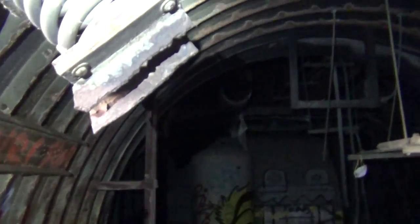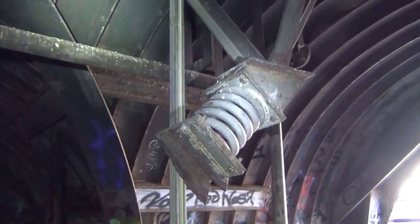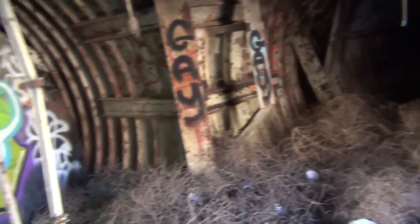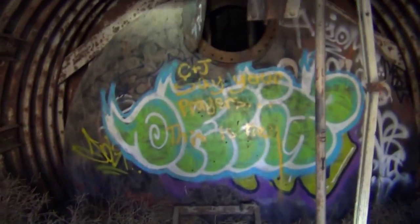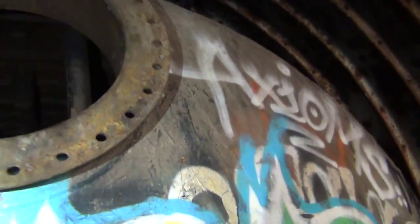Oh, look at this. Big shock absorber. Oh, yeah. It's like a giant... Wow. It looks like a beam or something. And there's another one right there. Was this designed to withstand bombs or something? Is that what these are? And there's a big something. Oh, big hatch. That's a huge tank, dude. That's just a giant tank, it looks like.